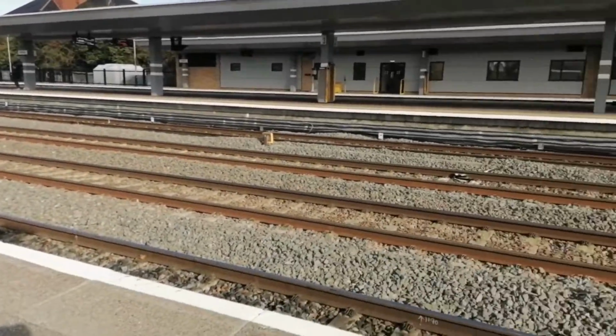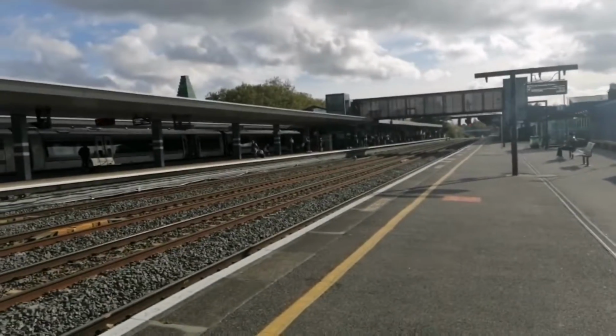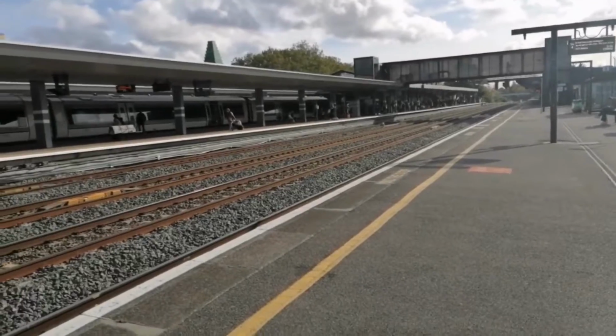Nice. And you may have noticed there's a Chiltern 168 over there. That's the one that actually dropped me off here at Oxford. So that will be doing a return service towards London Marylebone. And hopefully we'll see that depart soon.